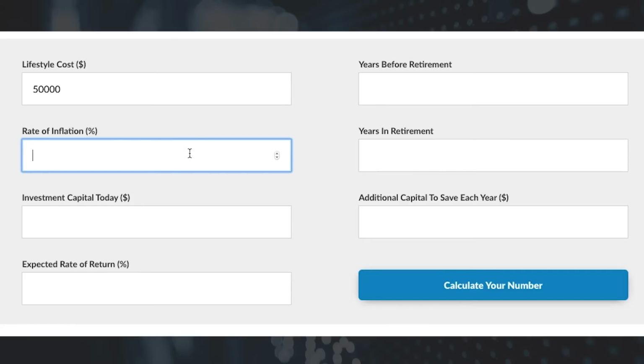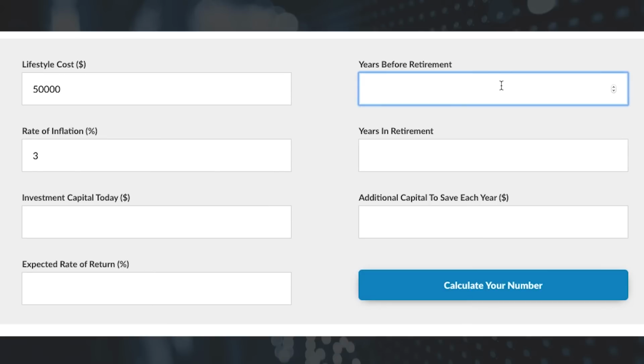So some of the assumptions we're going to make are that there's a rate of inflation. We're going to assume that it's 3%. Right now it's about 2%, but we're going to assume long term it's about what it's been for the last 100 years, which is a little over 3%. So we'll call it 3. We're going to assume right now you're about 45 years old. Now this is of course something you can change. You can just put in how many years before you're going to retire. So if you're 45, you might put in 20 years into that box.